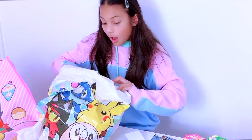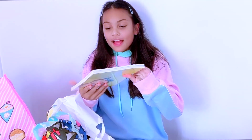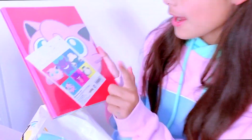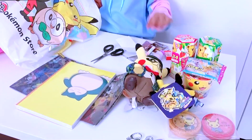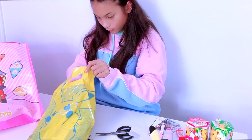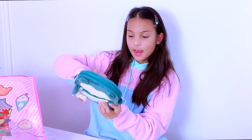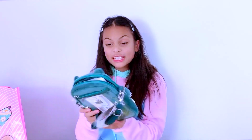Oh! What is this? It's notebooks! Snorlax and Puff! Oh, wait. Jigglypuff. Jigglypuff? That's your favorite Pokemon, is it? Mm. And Gengar. I love those Pokemon cards. And the books were so cool! What's in here? Phone there and you can touch it so no one can steal your phone. Yeah. So cute! I love it so much!